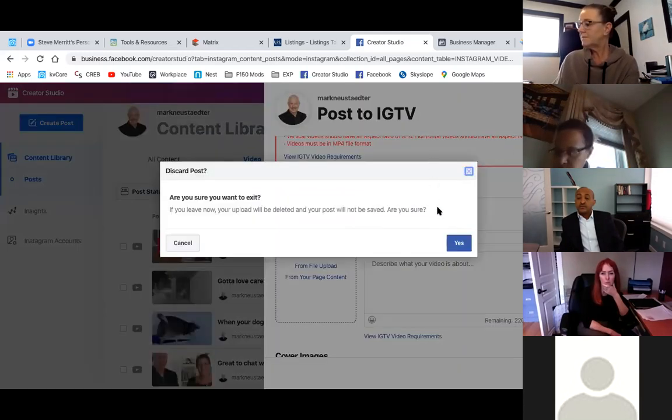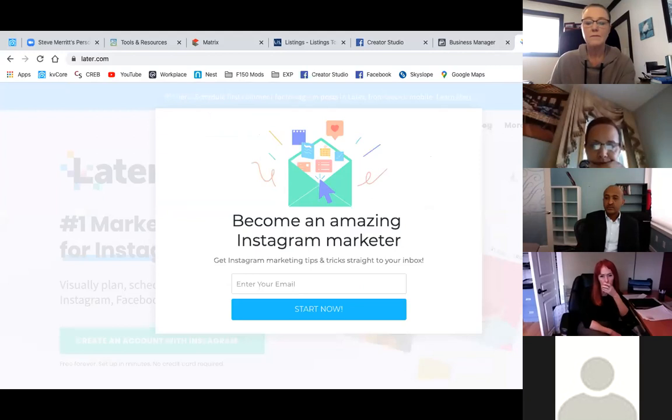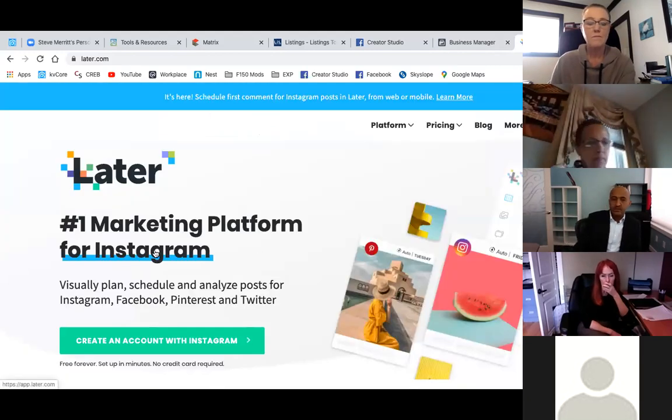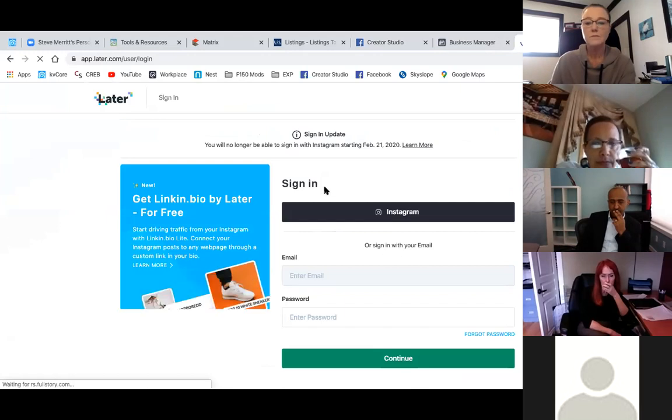I think it's maybe not quite as robust as Later might be, but again, this is free until I start needing a more robust solution. But if we look at Later, so we're just going to sign in here. I'm just going to show you a couple of the differences. What Later does is you can actually drag the content into a calendar.